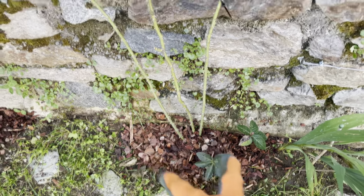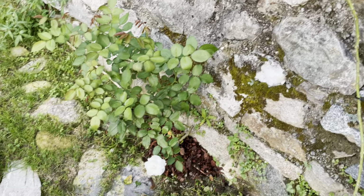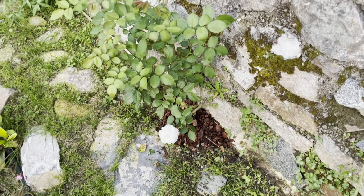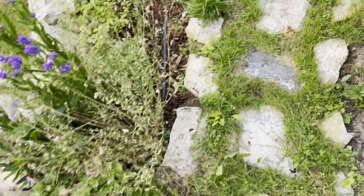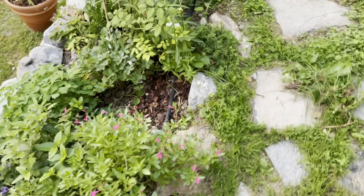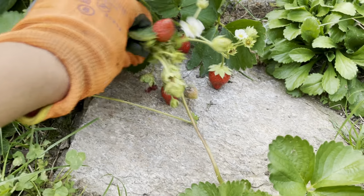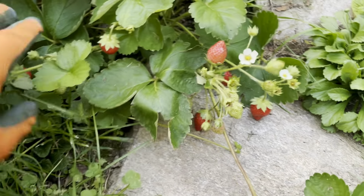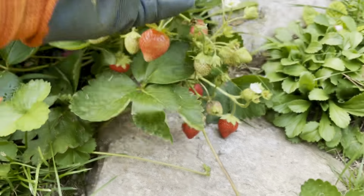Roses have been weeded and mulched and tied to the wall. Oh, look at this gorgeous bush, absolutely beautiful. Then here it's all mulched and weeded, and look how lovely it is. Oh, it's so beautiful. And here at the end of the bed, just look at all those strawberries. Oh, this is a very good surprise.